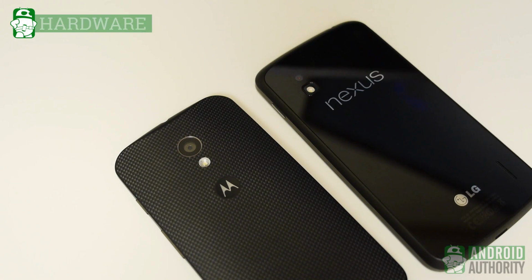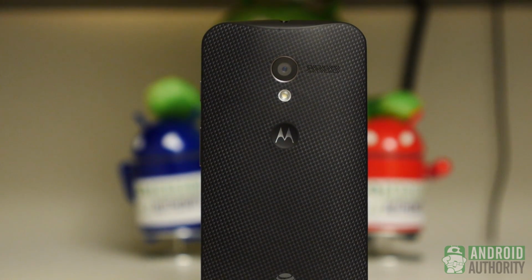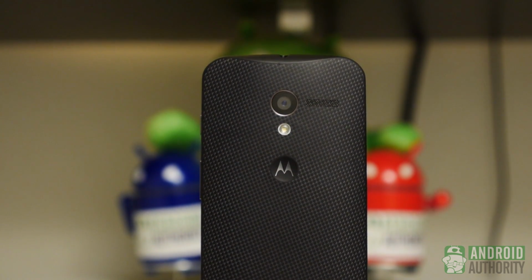For what are essentially two Google-fied phones, hardware offerings remain pretty simple. Both of these phones come with the usual bevy of connectivity tools like GPS, Bluetooth, and NFC. The Moto X does come with more storage at stock, with 16GB over the 8GB of the base model Nexus 4. The speaker on the Moto X is not only louder than that of the Nexus 4, its sound is actually a little bit fuller and a little richer.